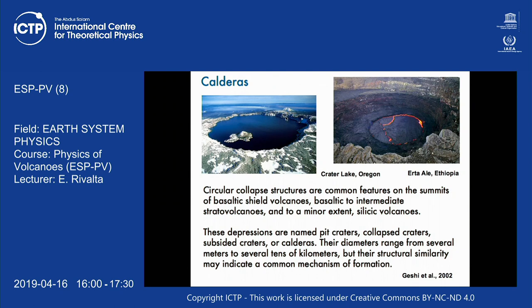Okay, these are examples of calderas. In this case, it's like Crater Lake in Oregon. You see a very nice caldera structure with a beautiful lake. Well, here is Artale with the lava lake. Have you ever been? No? It must be really quite amazing.